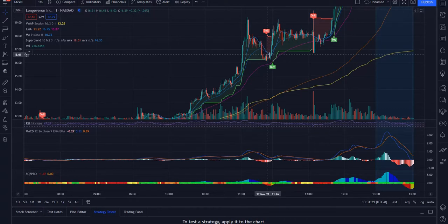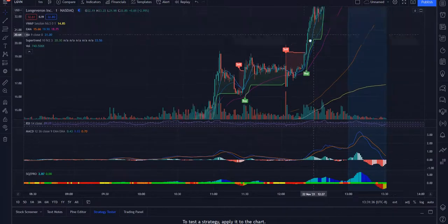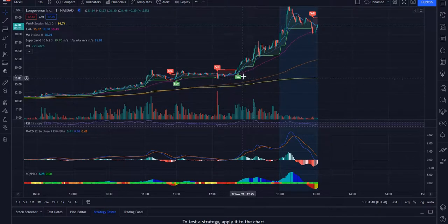And it came back down, did its little cup and handle like it's supposed to, popped up, pulled back, popped up, broke over the high. And then this thing just went straight parabolic. I mean, straight parabolic.